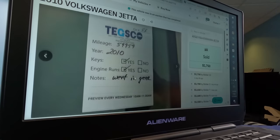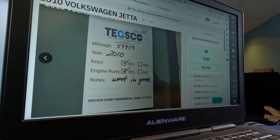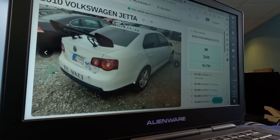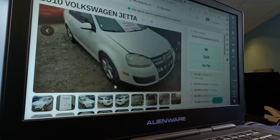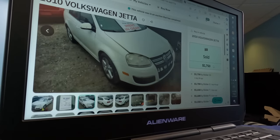2010 VW Jetta with only, how many miles was that? 59,959 miles. 60,000 miles on a 2010 Jetta. I bid on that and bid on it and bid on it, and it just kept going up and up. Just that ugly wing on the back of it. That's the only thing that's really spoiling it, but that comes off easily. But I bid to the point where the price with the fees would have been $2,000, and then I quit. So at this point, it's about $2,300 with the fees on this car, which I think is still a good deal.